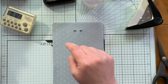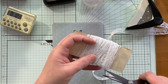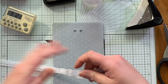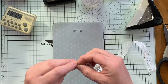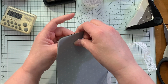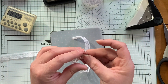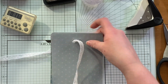Okay, and then I brought this lace to use here. Probably don't need that big of a piece, but I want to make sure I have enough. This is what I do. I usually use ribbon, but I thought the lace might look pretty. So I feed it through from the front. Now you could do this even if you don't have these pre-made pieces of vellum, right? That's not a necessity, just poke holes in the vellum you have. I just happen to have these.